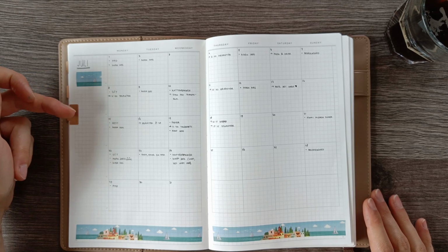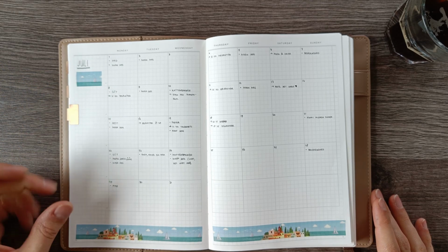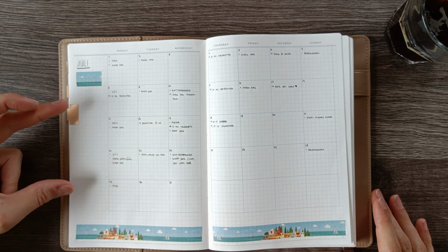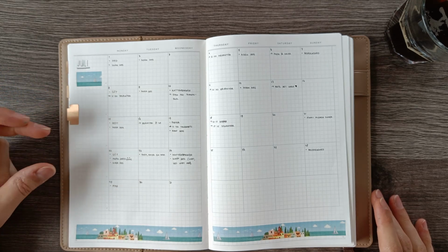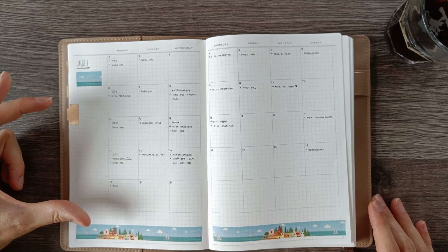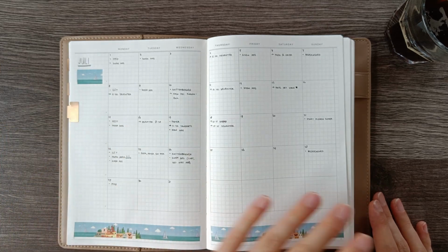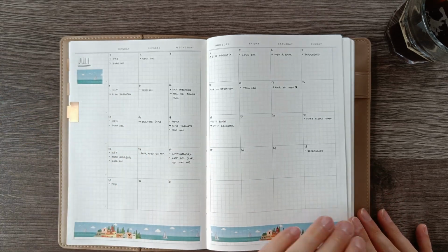I might put some gardening tasks for the month in the left-hand sidebar, but I don't really have any specific things that need to get done in July in our garden. So yeah, it's empty for now, but that's what I was thinking about using this one for.